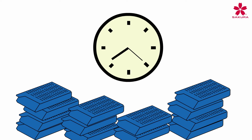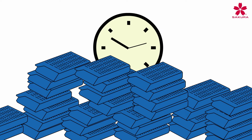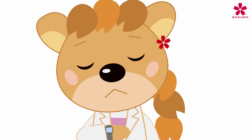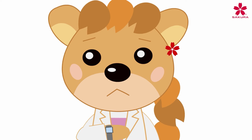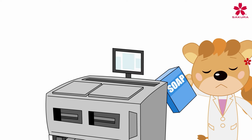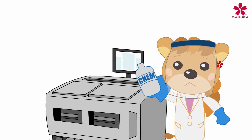Valuable time is wasted while waiting to collect large batches of cassettes, which create workflow bottlenecks. And conventional tissue processing performed on most common types of processors is slow, often taking several hours. And then there is the maintenance. Performing cleaning cycles between each run and changing reagents is tedious and time-consuming.